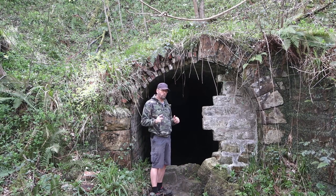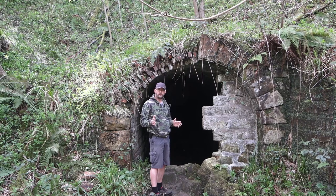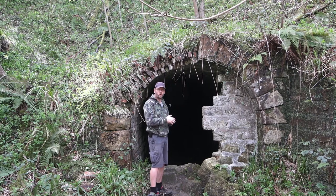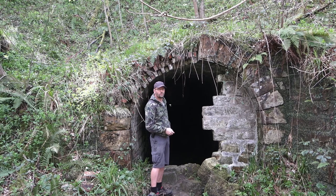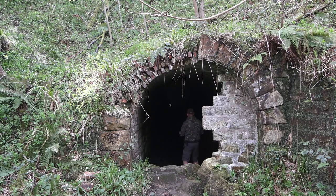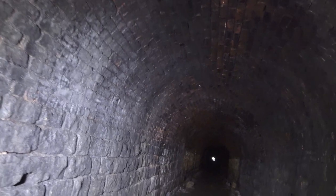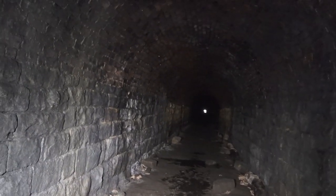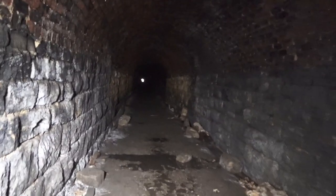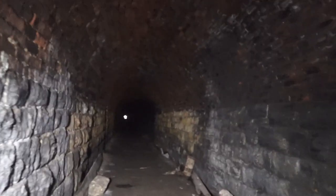Here we have what I believe to be Ridge Lane abandoned tramway tunnel, and you can actually get through. It's actually opened up, a lot of people have opened it up now, so I'm going to have a walk through and you're going to come with me. So let's take a look and get the old trusty torch out as well. Well, we're here now, inside this old tunnel, the old abandoned tramway. So we're going to take a walk through it and see what's out on the other side. I do believe you can get out on the other side.